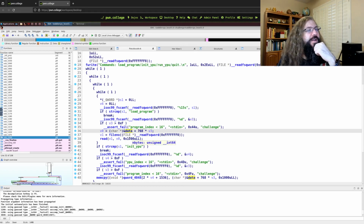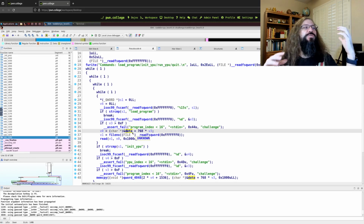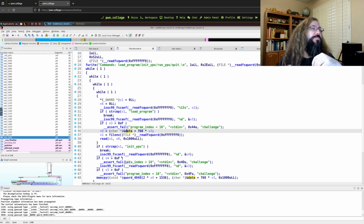Now, one of the things about decomp is it's ugly, right? And so you have to do one of two things. You either have to go through and fix up types and define regions of memory as an array or as a struct, and you can start to make this pseudocode clean up and look a lot more like C, or you can learn to read ugly pseudocode. And if we look at this, this is a pointer, and then there is some offset of 768 into it, times an index.